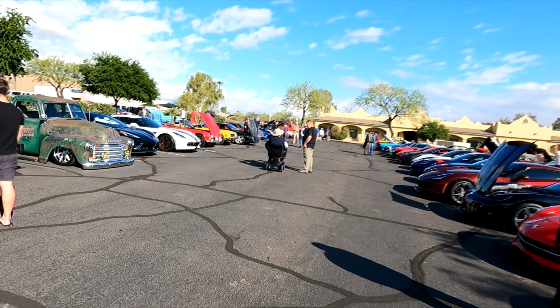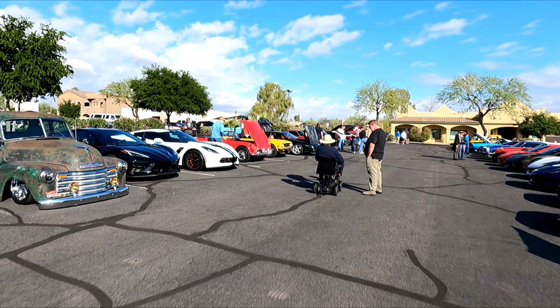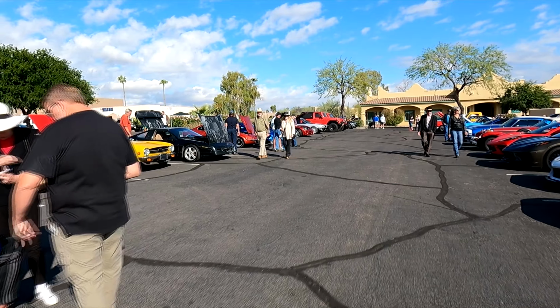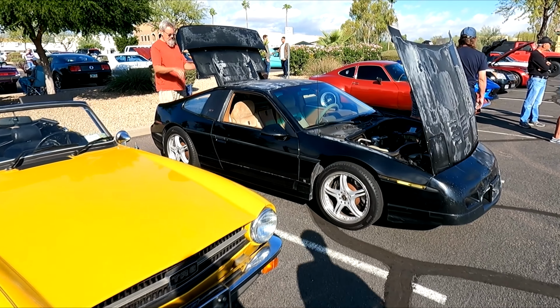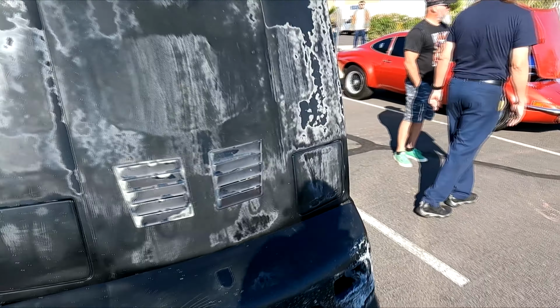Oh, is that a Fiero over there? I think it is. Hell yeah. No, yeah, look at that. I mean, Corvette's cool, but Fiero's. It's like that meme, every masterpiece has its cheap imitations. Oh my god, I want this thing.